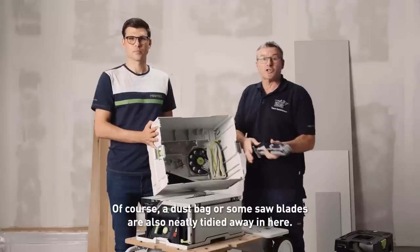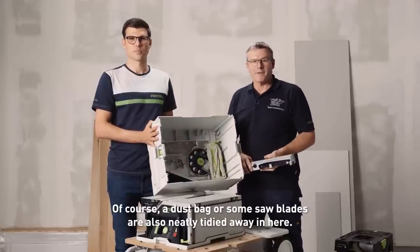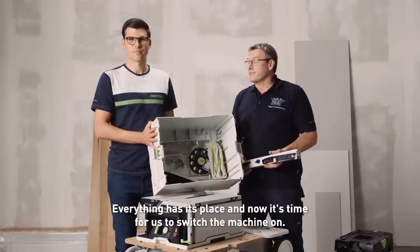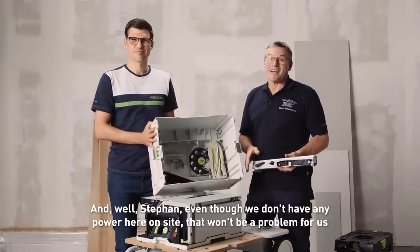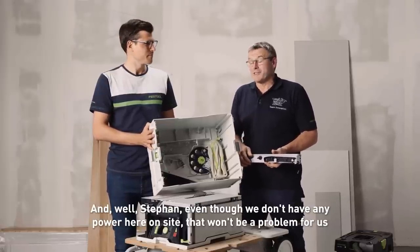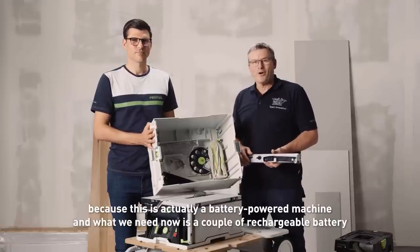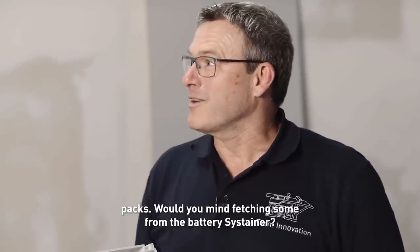Of course, a dust bag or some saw blades are also neatly tidied away in here. Everything has its place. And now it's time for us to switch the machine on. And, well, Stephan, even though we don't have any power here on site, that won't be a problem for us, because this is actually a battery-powered machine. And what we need now is a couple of rechargeable battery packs. Would you mind fetching some from the battery sustainer?